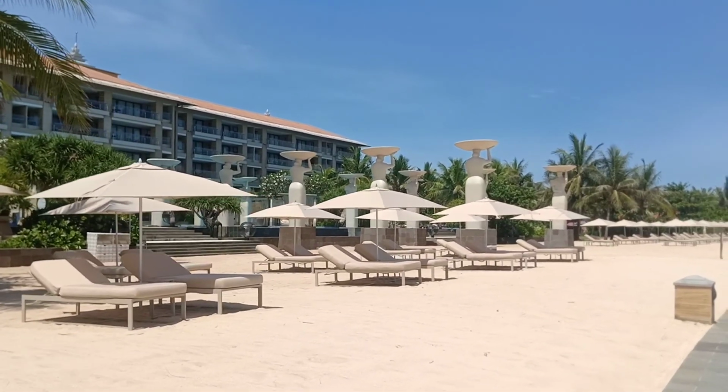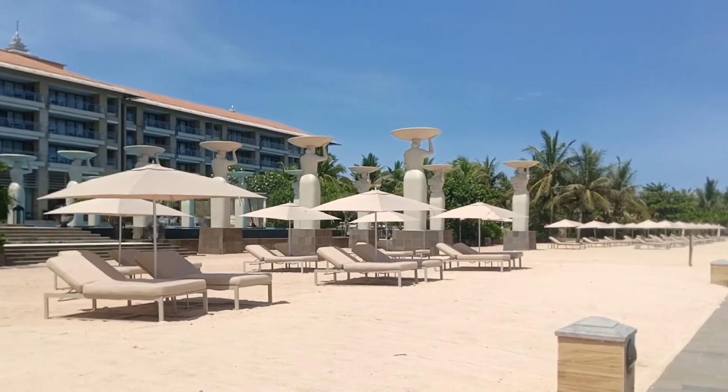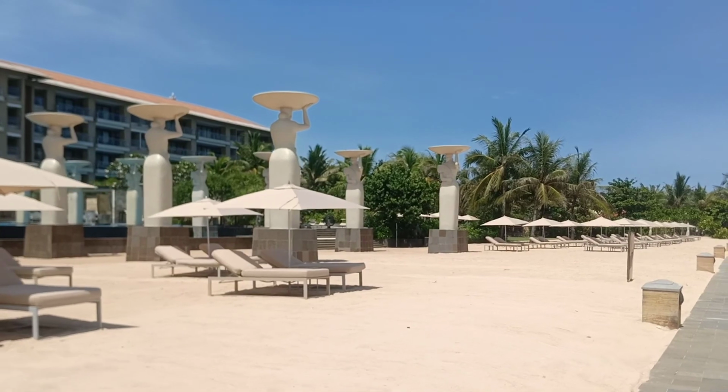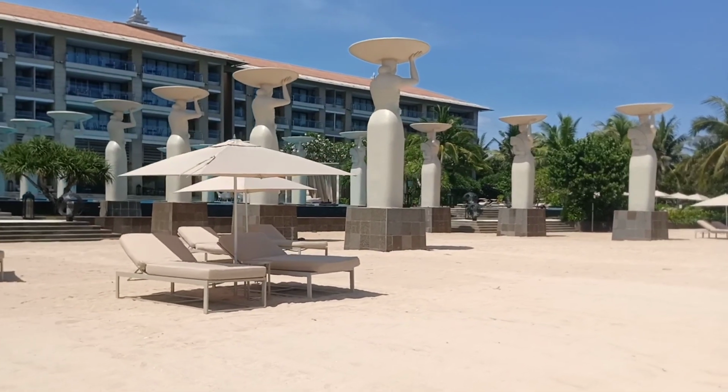What is beautiful here, guys? Look at this statue. This is a very beautiful statue. This is behind the Mulia Hotel, guys. So this is also a nice spot for you if you want to take a picture here. This is a very cool spot, guys.